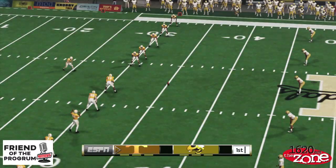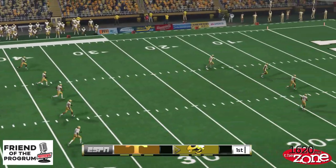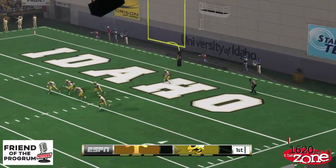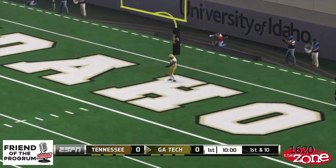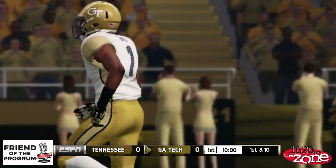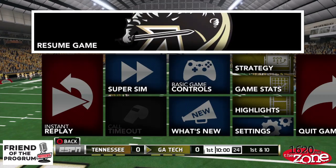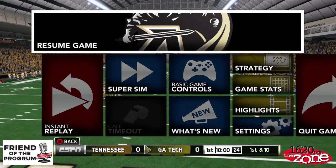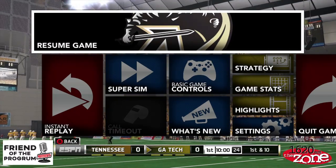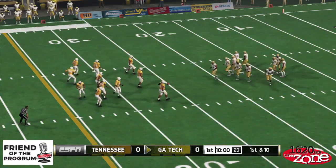We'll see how these two teams play in this game as they prepare for the opening kickoff. He really got a hold of that kick, and it goes into the end zone, down for a touchback. The quarterback leads the team out on the field for the first drive.